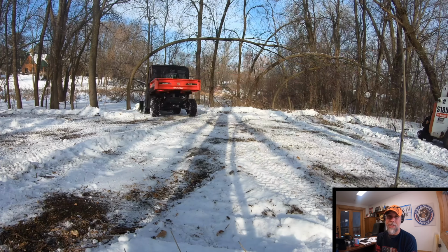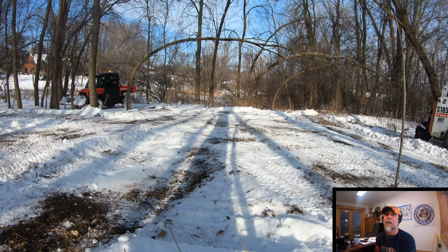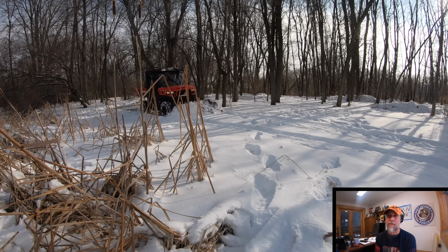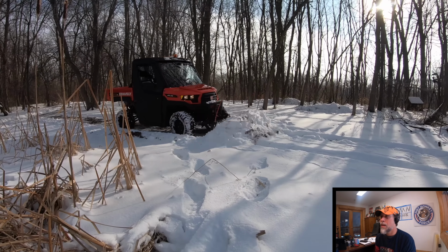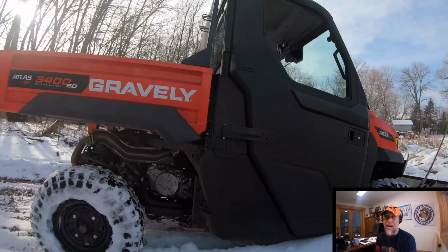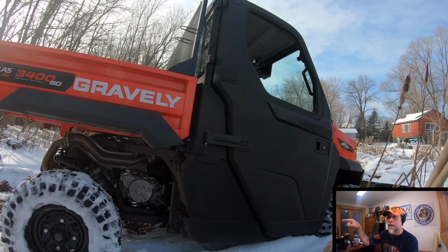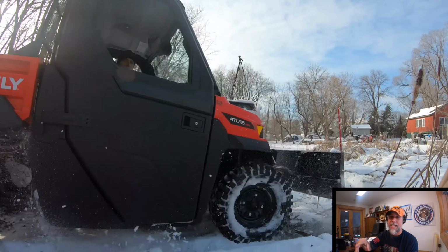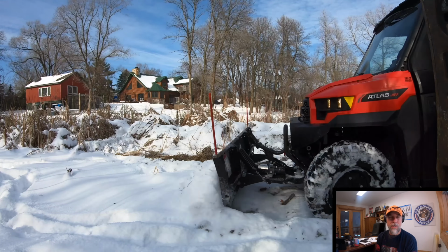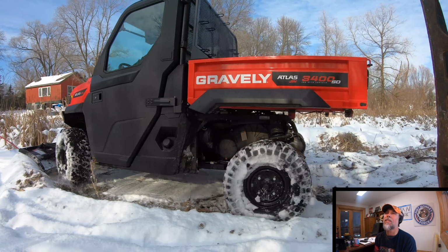I'll tell you this, the UTV plows way better and goes through snow way better than I would have ever thought it could, ever. And in fact, you're gonna see me try to get this thing stuck. I've gotten the skid loader stuck in that swamp, and right there you can see where the front end kind of digs in a little bit. So I'm like, let's see what it takes to get this little UTV stuck in the swamp.